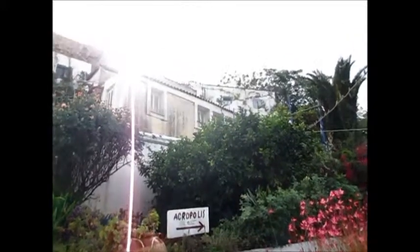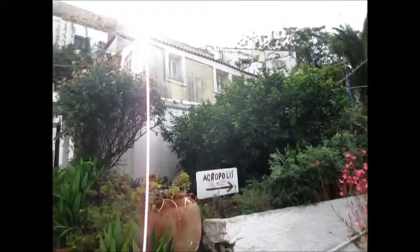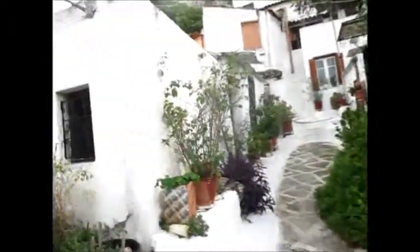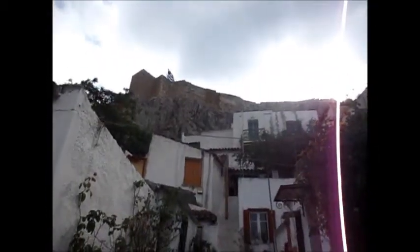It's raining a little bit, stops, starts again, and then the sun shines. Very narrow streets. There's the Acropolis up there. That's where I'm going.